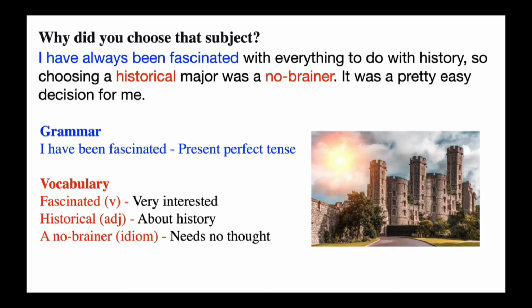Vocabulary-wise, we've got fascinated, have been fascinated. So this is a verb, very interested. Historical is an adjective, and that's about history. It's something to do with history. And a no-brainer is an idiom, and it means it needs no thought.